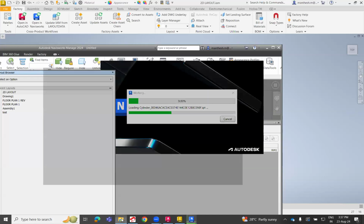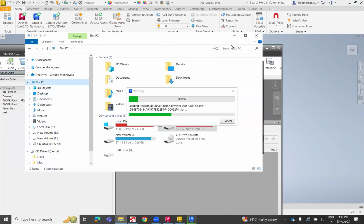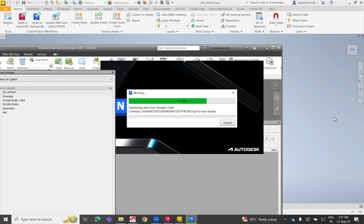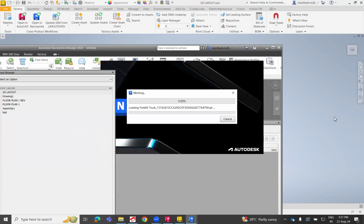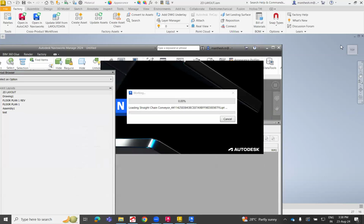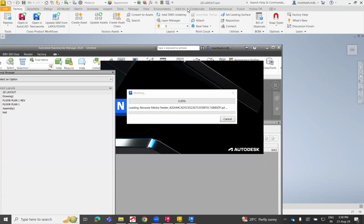The problem I'm encountering is that my C drive is full. Earlier there were about 11 GB of space left. That may be one of the reasons for the slow processing. Till then, if you have any questions, you can post them in the chat box. Let it get processed.